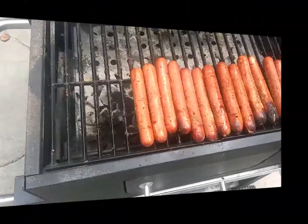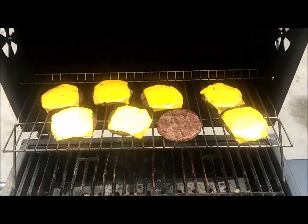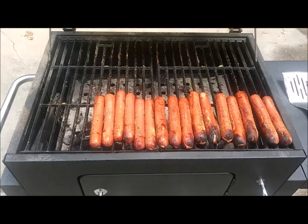Refuel. Got some hot dogs grilling. Got some cheeseburgers grilling. Father's Day grill, I'm really using it. Oh yeah.